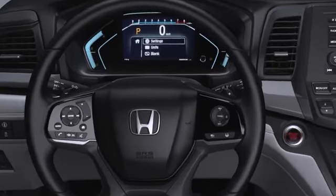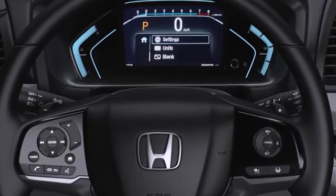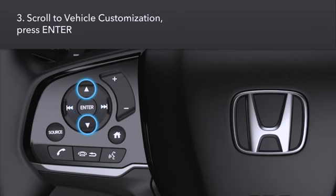On Odyssey LX models, the rear seat reminder feature can be turned off using the driver information interface and steering wheel controls. First, press the home button on the left side of the steering wheel. Then, scroll to Settings using the up-down arrows and press Enter. Scroll to Vehicle Customization and press Enter.